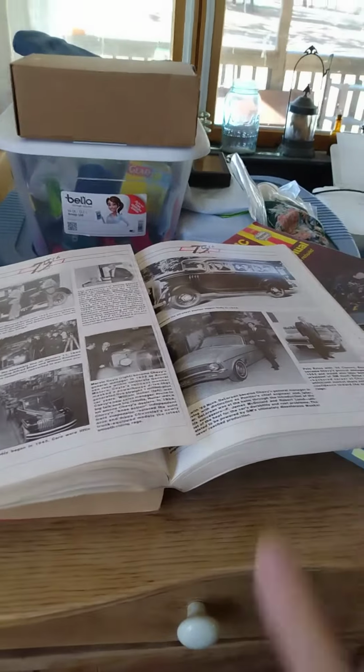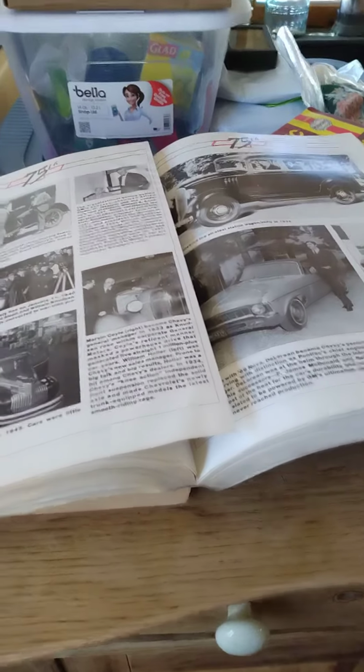So I just want to tell you that. Don't pass up something good just because it's for sale cheap.